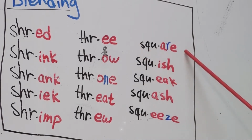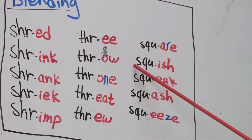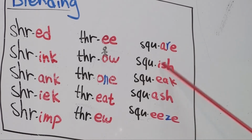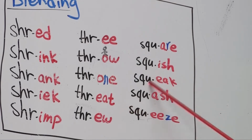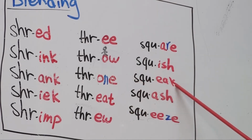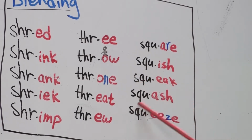Okay, this one. Again, silent magic E. Squa, air, squa, air, square. Squa, ish, squa, ish, squish. Number 3. Squa, eek, squa, eek, squeak. This one. Squa, ash, squa, ash, squash. Squa, ease, squa, ease, squeeze.